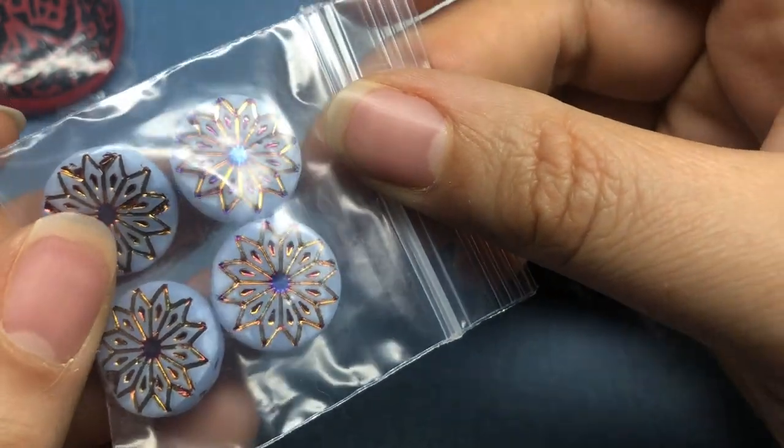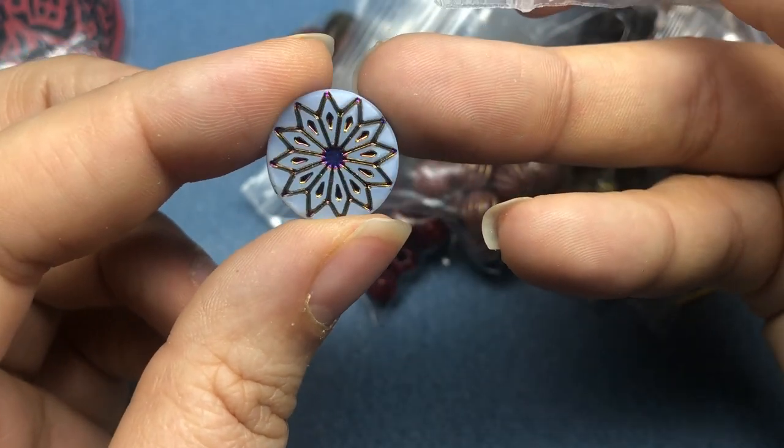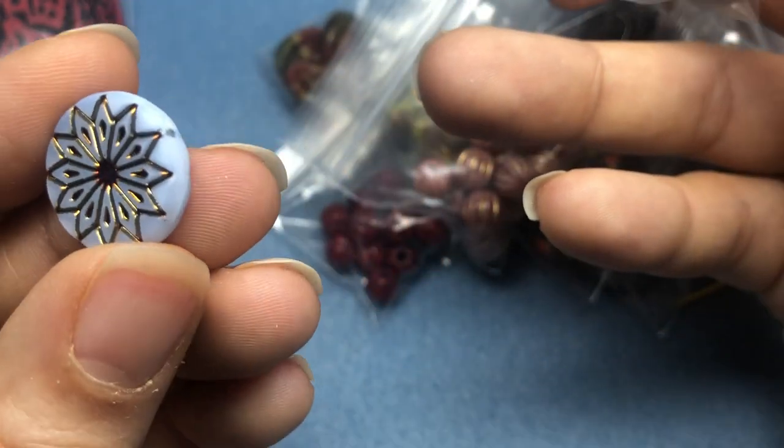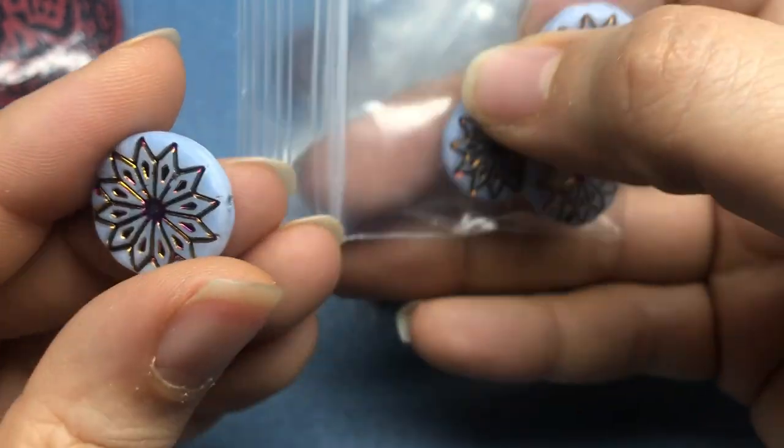These are gorgeous. Look at that psychedelic AB inside those. Wow, look at that metallic looking finish in there. And then the blue part itself is matte. Such a neat bead. Love that. It's like a mandala.